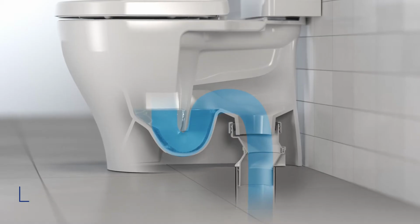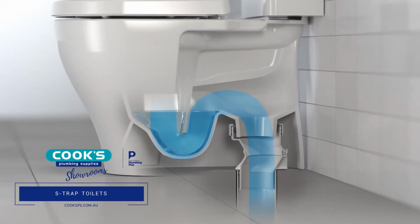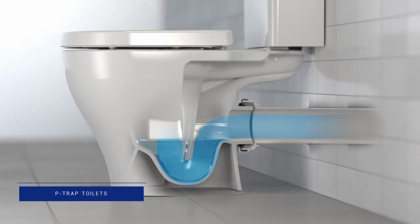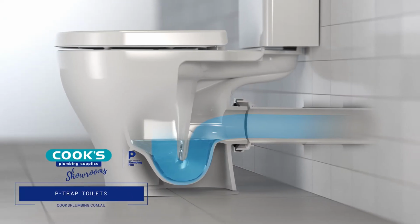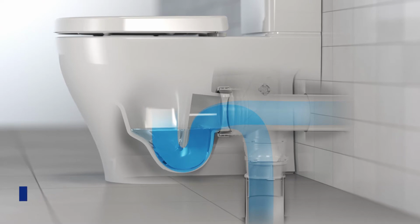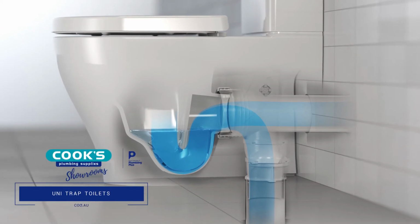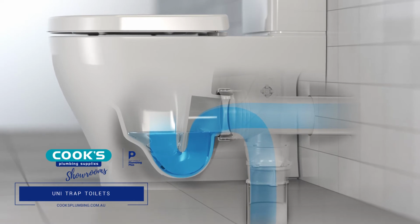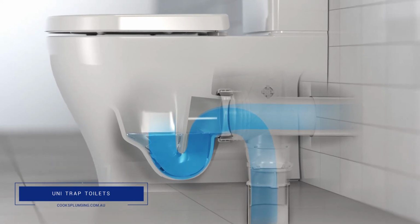There are 4 main types of traps. S-trap toilets are the most common. This trap pushes waste through your floor. P-trap toilets, this trap pushes waste through your wall. Skew traps, they are way less common. Definitely not the way to win design awards. And then there's the unitrap, which is a flexible trap that can be adjusted to suit floor or wall toilets. There are some limitations with this type of trap, so always check with your plumber first.